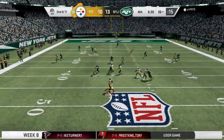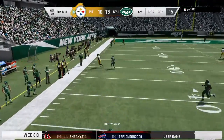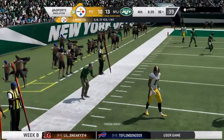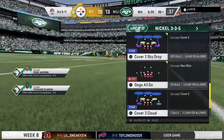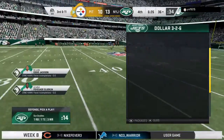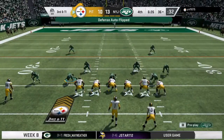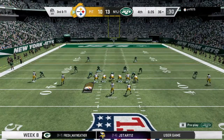They'll try to throw now. Winston. Dancing to his left. And that's off the mark. Incomplete. The Steelers on 3rd down. They've hit 4 of 7. This is 3rd and 11.